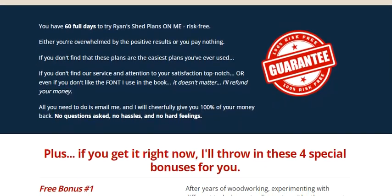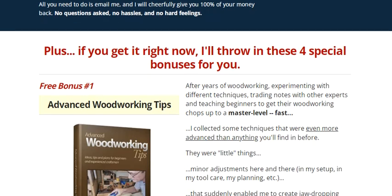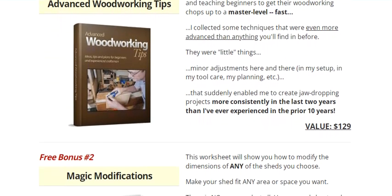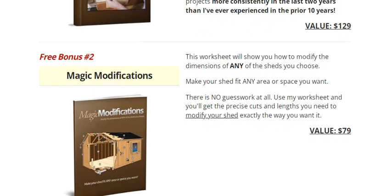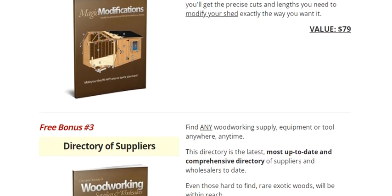Professional 3D CAD designed images. You see from all angles what each part is supposed to look like before you start building. Lego style assembly instructions, so the shed ends up just clicking together at the end. Every part will fit perfectly, and much more.